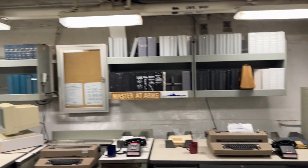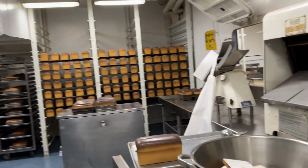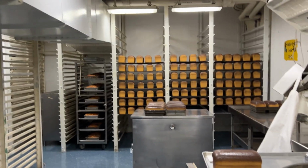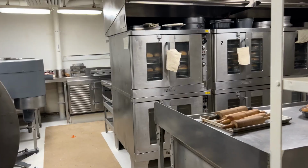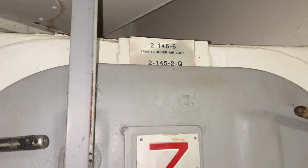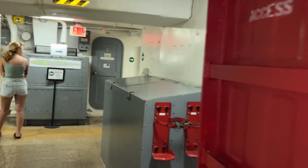This is pretty cool. This is the bread room. This room's the coolest thing since sliced bread. I guess just a room where they would make and prep bread. Got lots of prop bread in here. This is a bakery. They need to pump some smells in here, make this smell like fresh baked bread. Apparently right here was where they would actually burn the garbage. It's kind of cool.